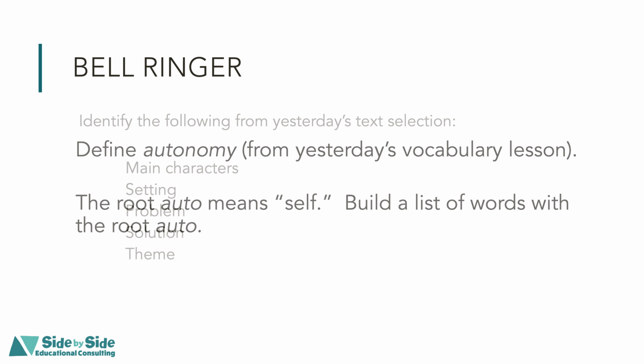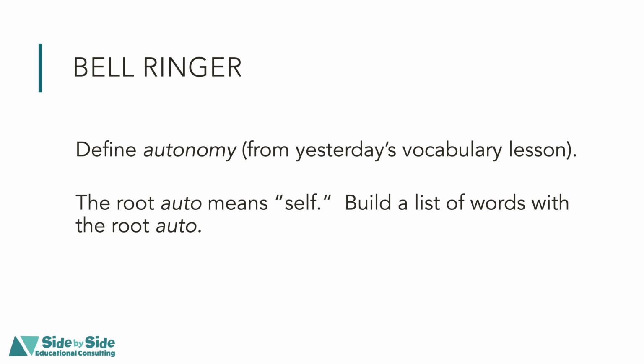The last example of a bell ringer that I'm going to share with you today is another vocabulary example that, again, because vocabulary could be reinforced across any content area. But you can see the two questions that are being asked here, and these questions could be recycled and used from week to week with different vocabulary words. But the first question to get kids started on that bell ringer is to define the word, in this case autonomy. So that's from yesterday's vocabulary study.